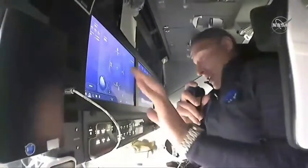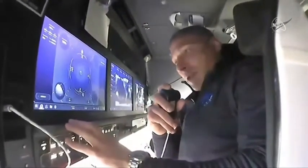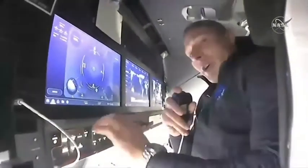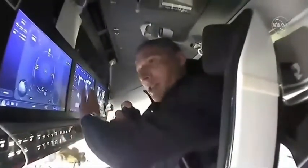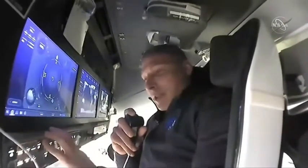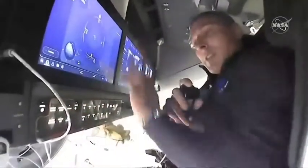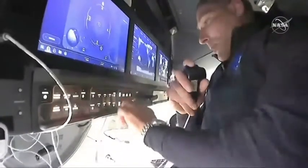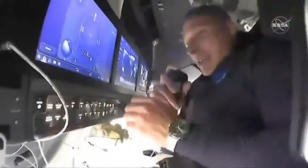If you take a quick look here, you can see we've got three primary touchscreen displays that we use to control Resilience. And so we can bring up our procedures, we can bring up maps that show where we are over the Earth, and it's actually quite nice. We also have some backup controls here, buttons, so that if anything should happen to these displays, we still have some of the critical functionality that we can accomplish with these buttons that you see here. So that's pretty much it here in the cockpit, and so now I'm going to pass you off to Ike.